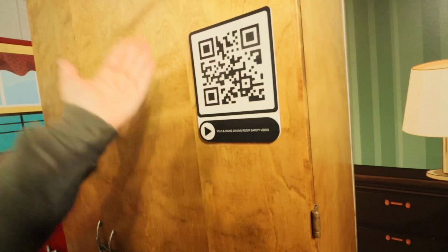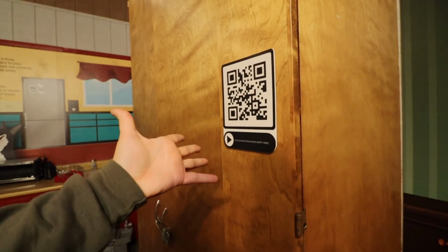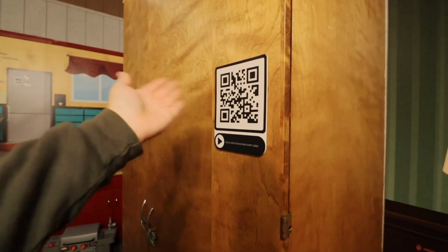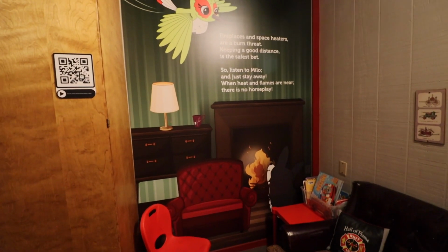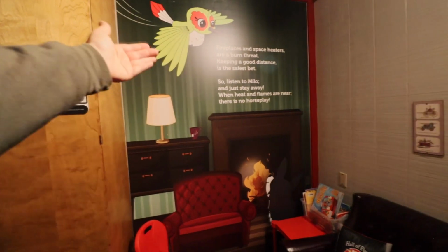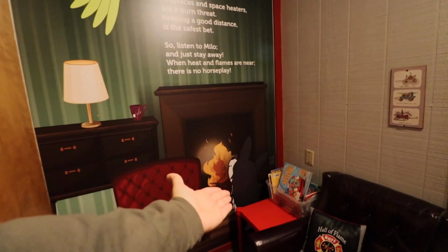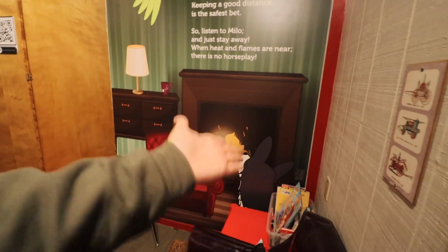Again, a QR code, super interactive, definitely awesome. Especially for those who are using screens all the time, this is a great way to scan it and then take it with you. But here in each one of the sections of the house, it tells you a little bit more about something. For example, right here talks about fireplaces, and you're listening to this little dog who's in the corner that's kind of hard to see. His name is Milo, and he's telling you about fire safety.